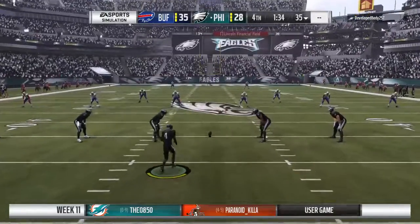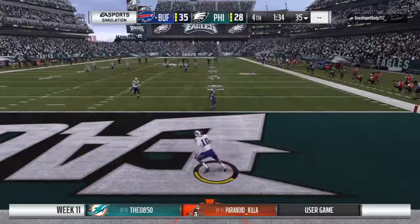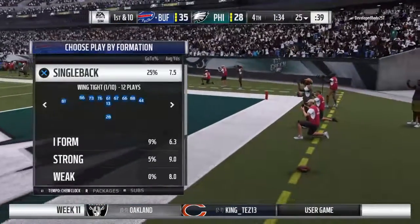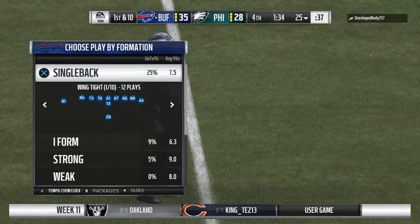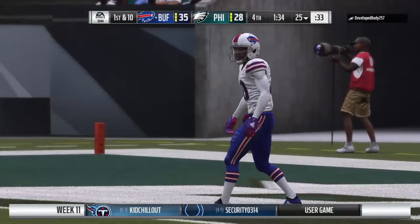Elliott now to kick this one away. And this will not be returnable. It's out of the back of the end zone for a touchback. And now out come the Bills. They have the lead, obviously, late in the game.